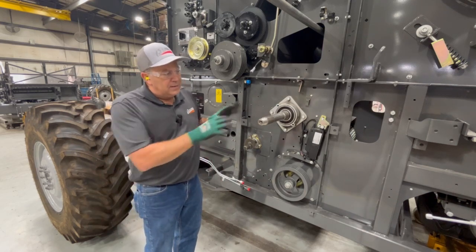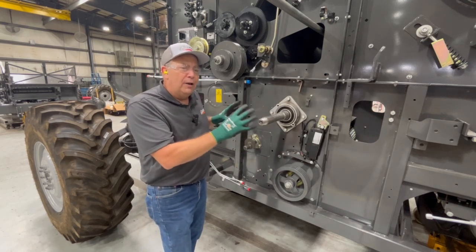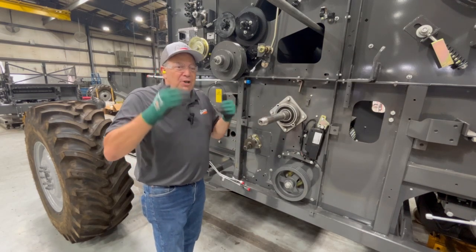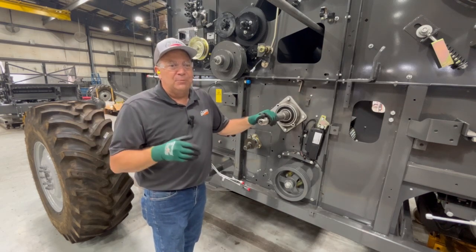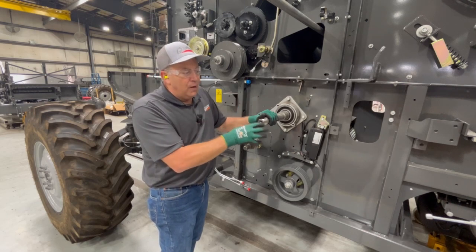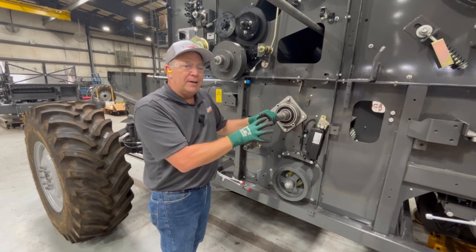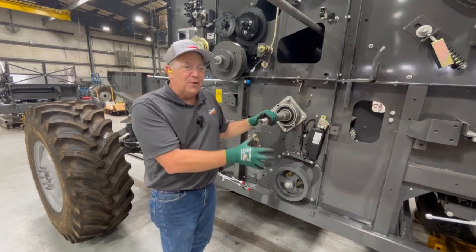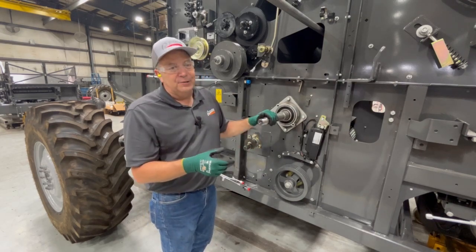So when you start talking about how important the all-welded mainframe is to a Gleaner combine, it just goes on and on, the benefits of why it's important. And we want to make sure that everybody understands that the quality that goes into this, and the thought pattern that went into the design to make it a well-balanced, simple, efficient combine, starts right here.